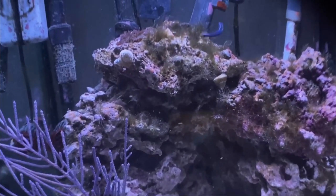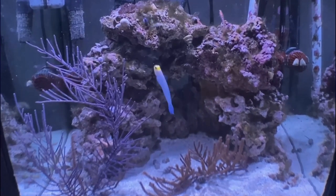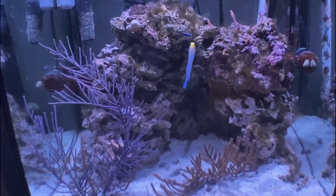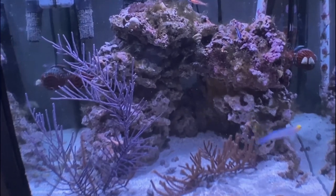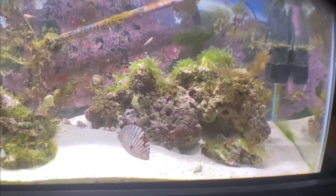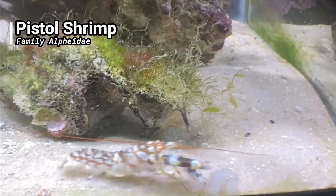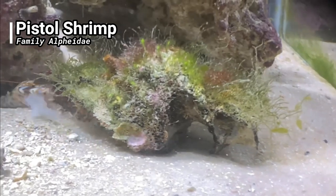All of the snails, the hermit crabs, everything in this tank is a Florida Keys tank, except the dachshund. This tank also has a pistol shrimp. And there he goes. Yeah.